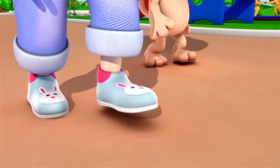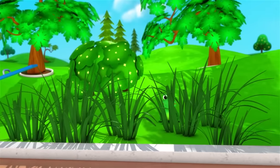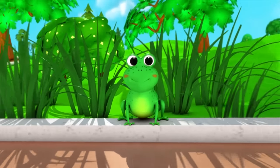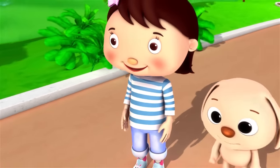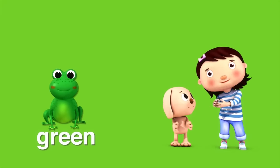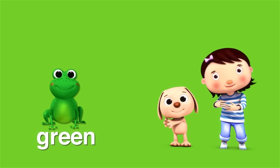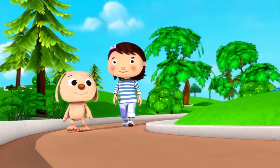Colors are a beautiful thing. As I go on a walk, what can I see? I see something green. A little green frog in the grass by me. Let's clap our hands when we see something green. Clap your hands, clap your hands. Clap, clap, clap your hands. Colors are a beautiful thing.